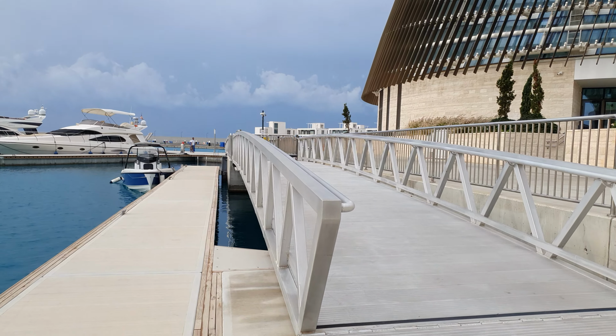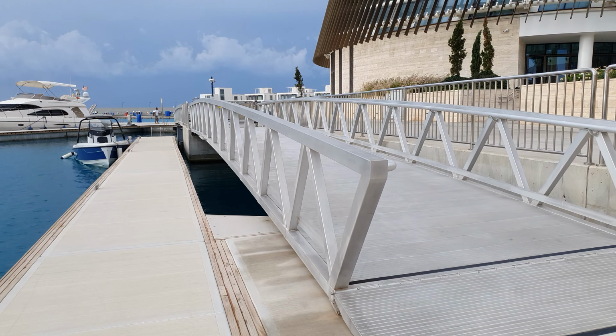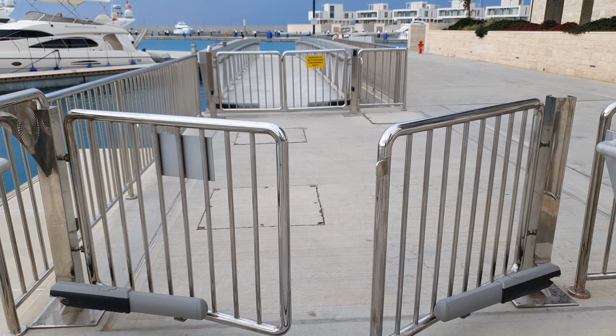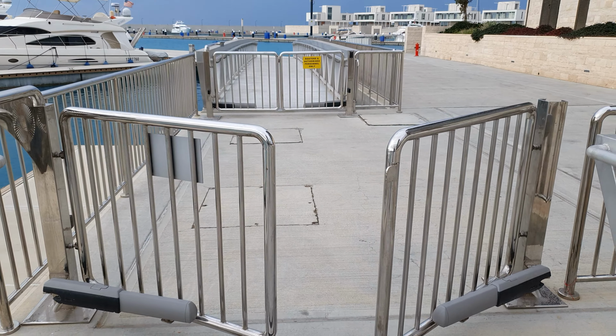Here you see the floating pier again. Cyprus style door, very, very slow. So not good for German people who are always in a rush.